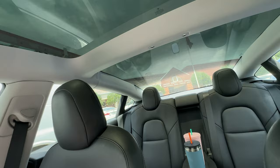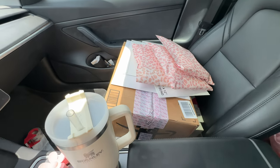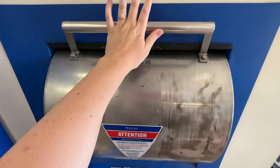The post office looks absolutely crazy, so let's hope that this doesn't take long.